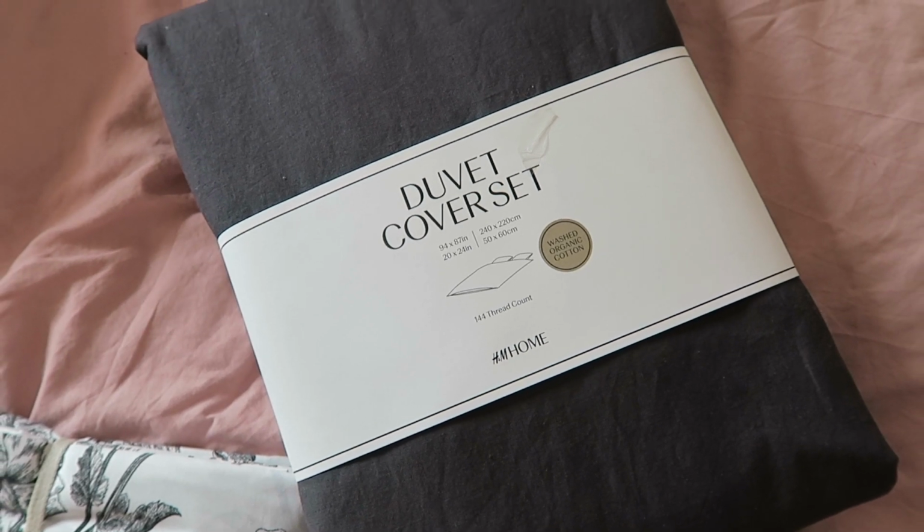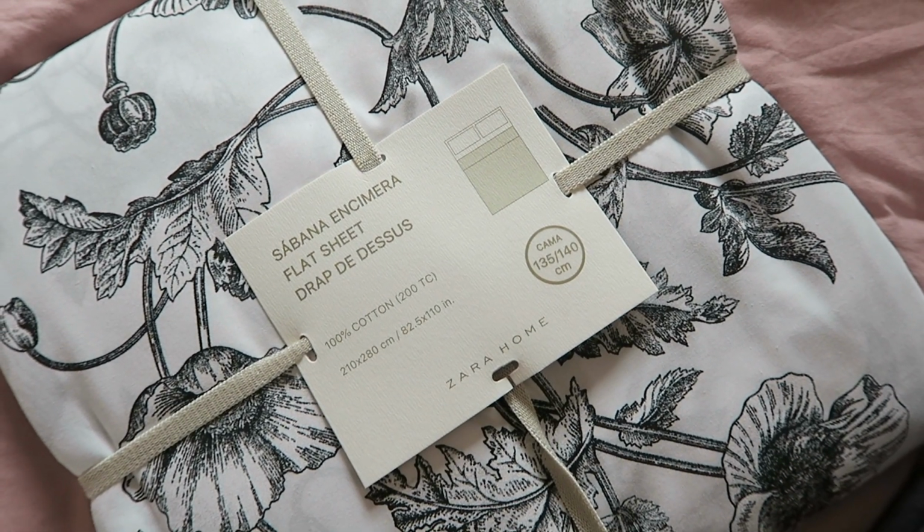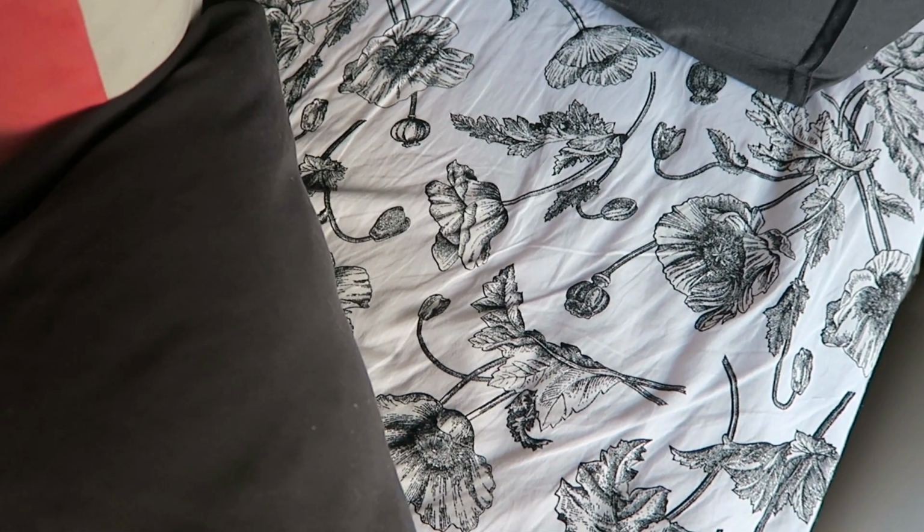We've got the blush pink one, and this looks black on camera, but it's more of a really dark slate grey. And then the sheet underneath is from Zara Home, and it's white with this really nice black floral pattern on it. And I really like how it looks with the pops of jewel tones from the pillows, and with the tartan blanket. I think it looks quite moody but really cozy.